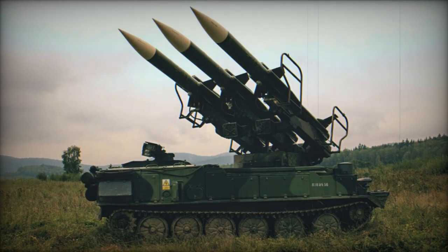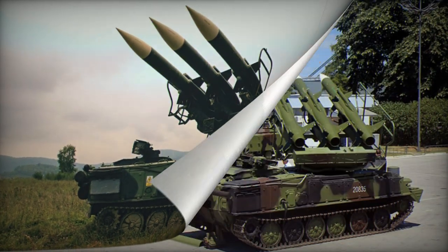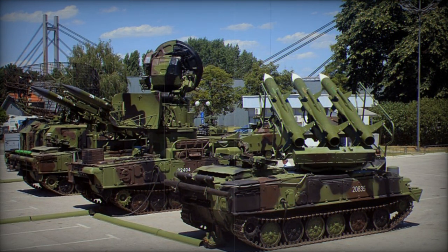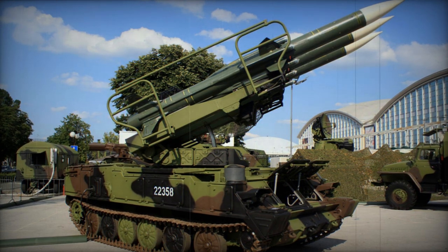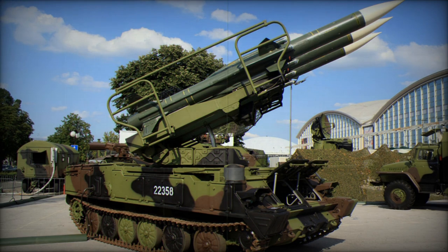The export version of the 2K12 became the 2K12E Kvadrat, and these have since seen widespread use in Soviet/Russian allied states and countries. The 3M9M1 became a variant in 1977 that was given an all-new track chassis, recognized by NATO as the SA-6B.